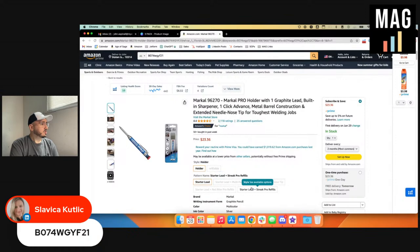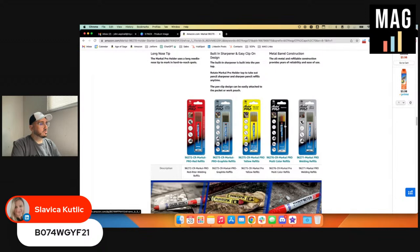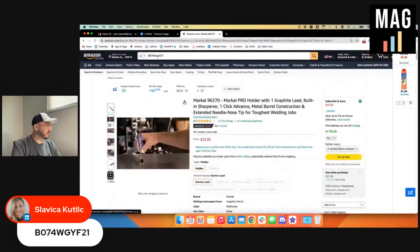So you'd want to go into your A+ content and showcase the difference between these. So I think there was a chart down here. Yeah, so you show this, but you don't show us what the difference is. So is it just color? And if it's just color, why is yellow better than red or silver or anything like that? So understanding that, that's what I would do.